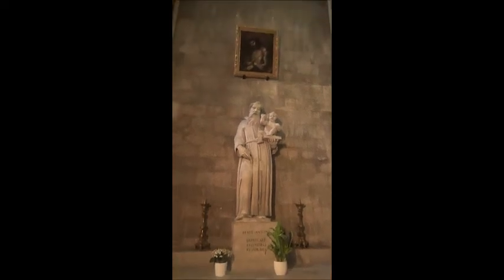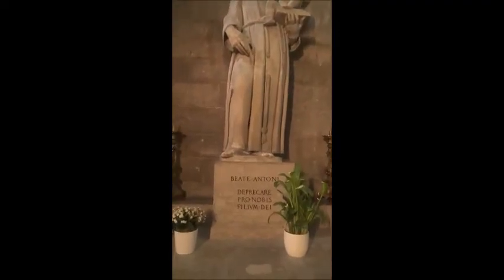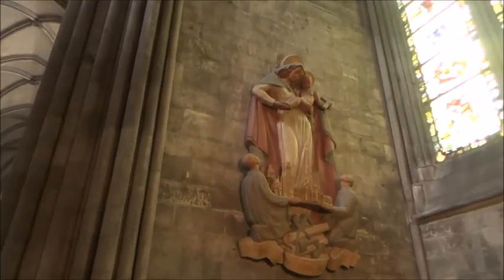A very interesting thing is that some windows are still decorated with stained glass of the 13th century. You will see this glass also in this video later. This glass was famous for a special cobalt blue color known as the blue from Chartres. The north transept was started in 1280.